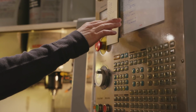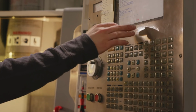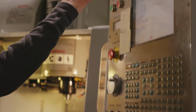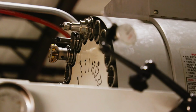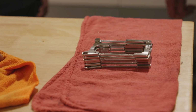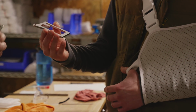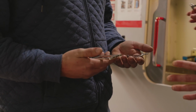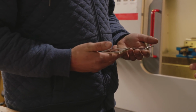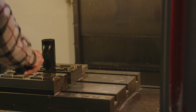CNC stands for Computer Numeric Control. It's using G-code to run a program which tells the machine exactly where to go, how fast to cut, how fast to plunge, how fast to move, and it ends up cutting out the profile of this thing. So from that laser cut blank to this, it first comes from a huge chunk of aluminum, and then it's turned into this, and then it's turned into this. Yeah, of course.